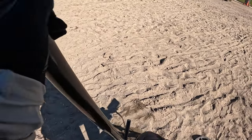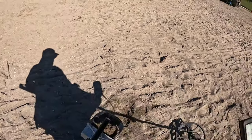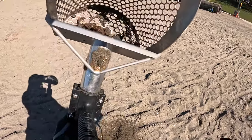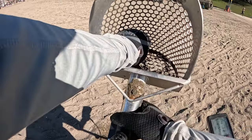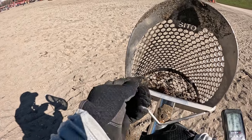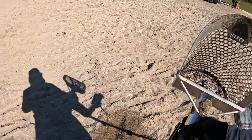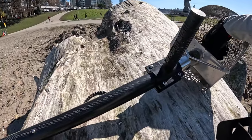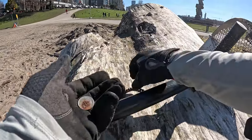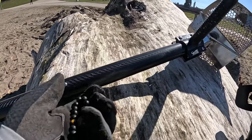'70s. I don't think that's a penny. Oh, it may be. Oh yeah, it's a penny. 95 penny. Well, my battery died. Got another quarter and a surface find bracelet similar to the style I found in the surf. Cool.